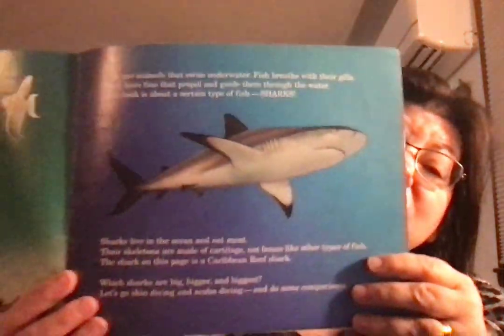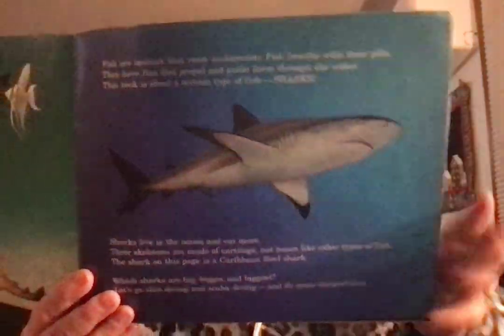Which sharks are big, bigger, and biggest? Well, let's go skin diving and scuba diving and do some comparisons. So that's a Caribbean reef shark. I don't think I'd want to meet one of him. Whoa!